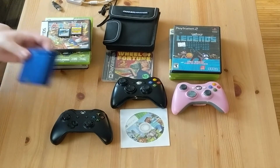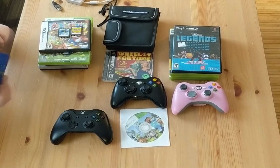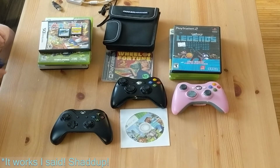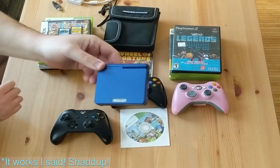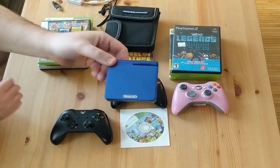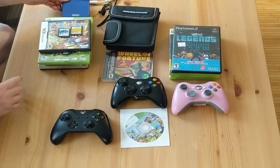And, you know, considering it doesn't work, I'm glad I didn't pay more. But, I mean, even broken GBA SPs will still go for a decent amount. So, not sure if I'll keep it or if I'll sell it, but still a nice find otherwise. I mean, stuff like that you're gonna pick up if it's that cheap, no matter the condition. I say anyway.